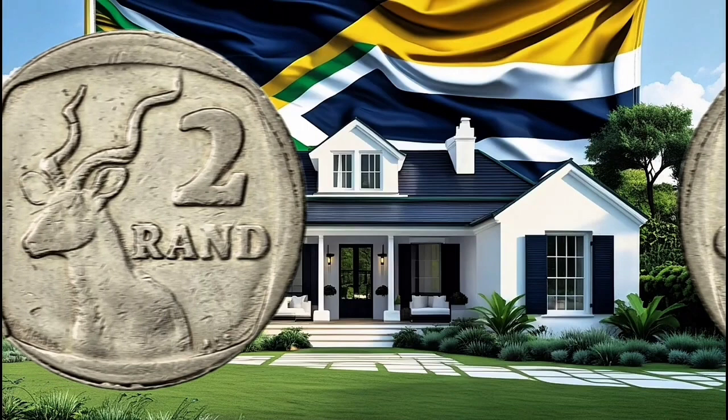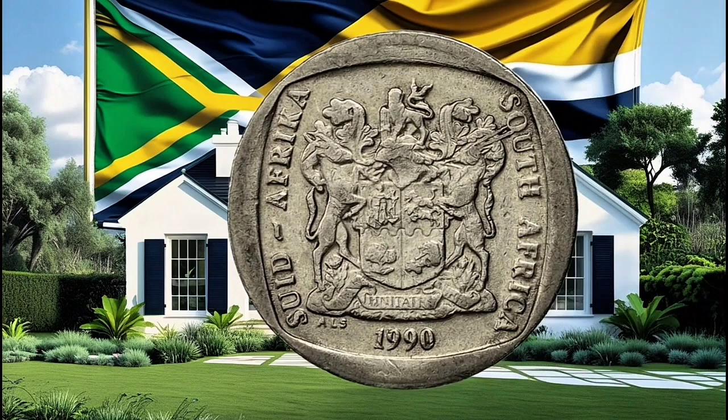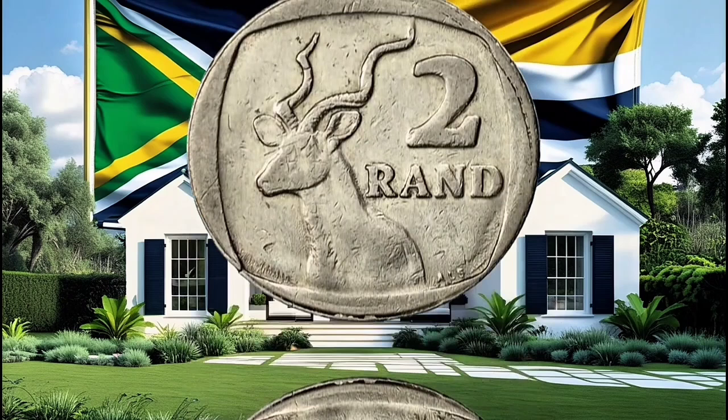Rarity and collector's demand. Now let's talk about what makes this coin a true collector's dream. The 1990 2 Rand coin is considered rare because very few high-quality specimens exist today. Most of the circulated coins have scratches, wear, or damage, making them less desirable. However, if you happen to own a proof or uncirculated version, you could be holding a fortune. Additionally, special mint error coins, such as those with misprints, double strikes, or off-center designs, are known to fetch sky-high prices at auctions.